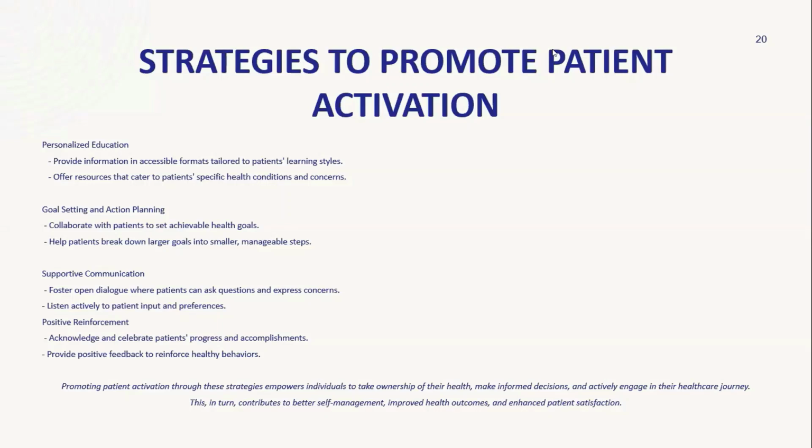Providing that positive feedback. Hey, you know what? Then they went for 45 days without being in the hospital. Then they went for 60 days without being in the hospital. It continues to build because they recognize that they are doing something positive for their health.